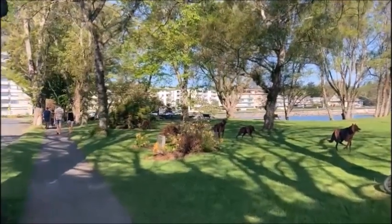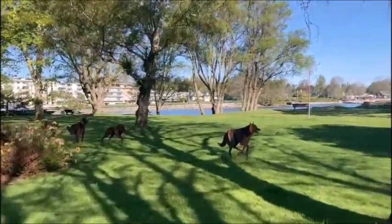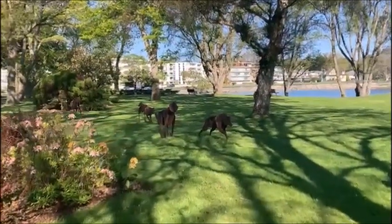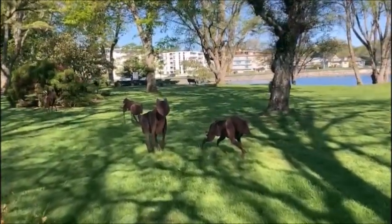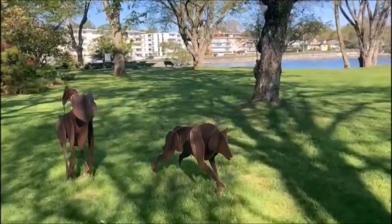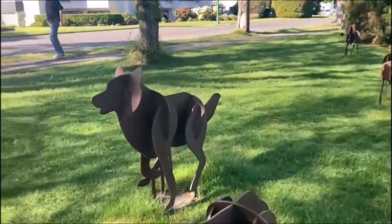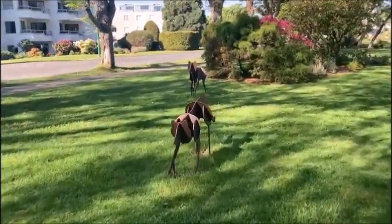Just another view in here. These are some sculptures. These are a wolf pack. Quite good, actually. Done in, I think it's 3/8 plate steel. They've been here quite a while. Not quite sure what they were there for. I think somebody just did some sculptures and they put them in.